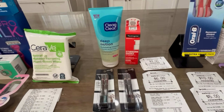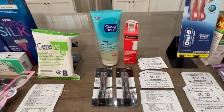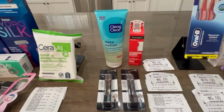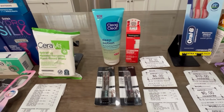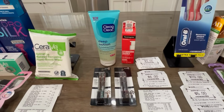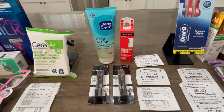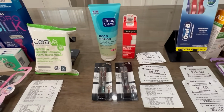Some of my friends in a Telegram group that I belong to have told me that in the past, when they have submitted for the Activate Rewards rebate and used clearance products, they honor the rebate based on the original price of the product. So they circle the original price of the product on the receipt, and Activate Rewards counts that original price. We already know Activate Rewards doesn't care about coupons, but I didn't know that they would do this. So we're going to try it out and see how it works. And the worst they can say is no.